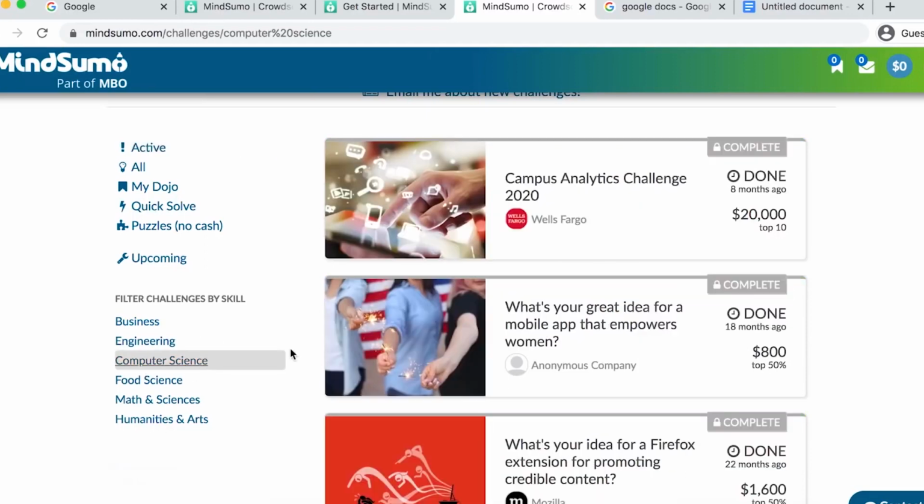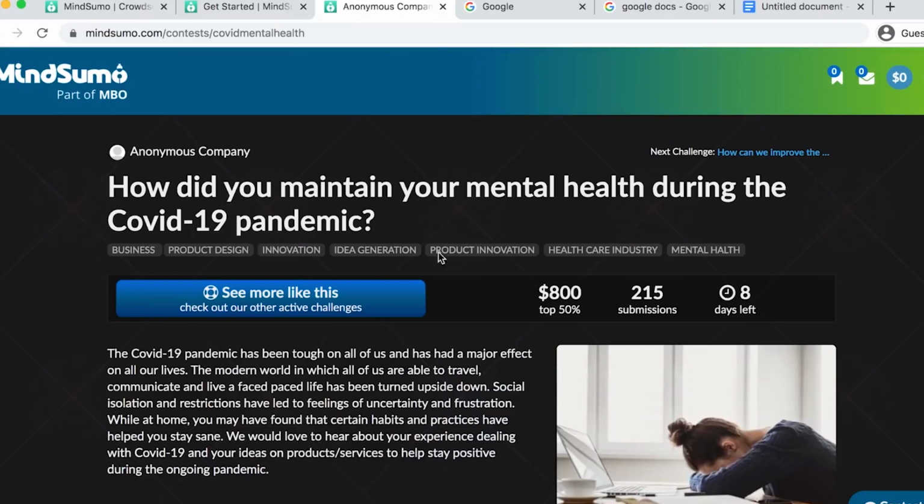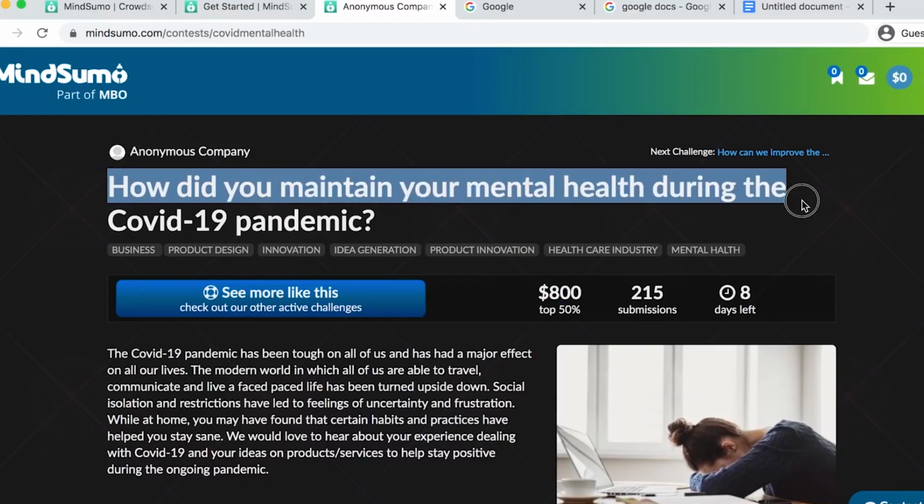For example, let's go with computers. Tie-ins, then just select any of these projects you like, and you will enter that project. As you can see, they're going to ask you a question right here. This is the main question that we need to answer, and we have a chance to win this amount of money. So, what's that Google trick?